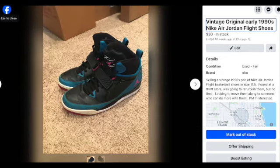Lastly was a pair of shoes I had to sit on for a long time. I overpaid for these 90s Nike Michael Jordan flight shoes. I paid 13 bucks for them, and I put them on Marketplace, and I just sat and renewed them, and eventually someone who had the right size and wanted to refurbish them paid me 30 bucks for them.